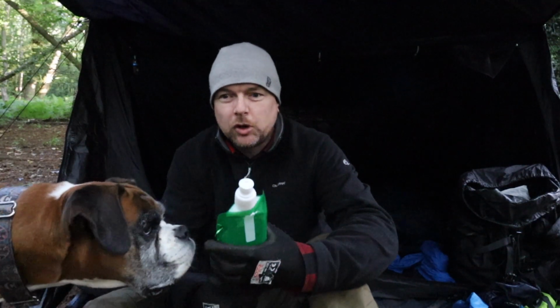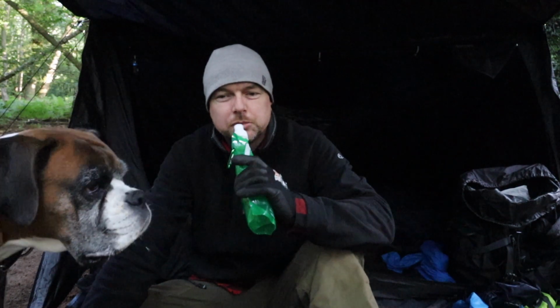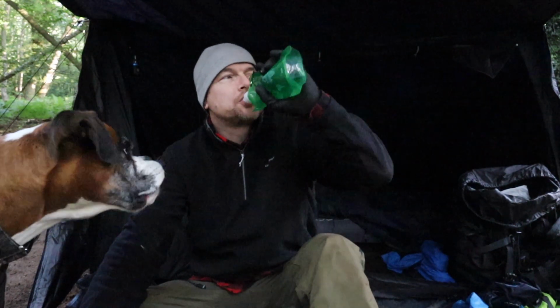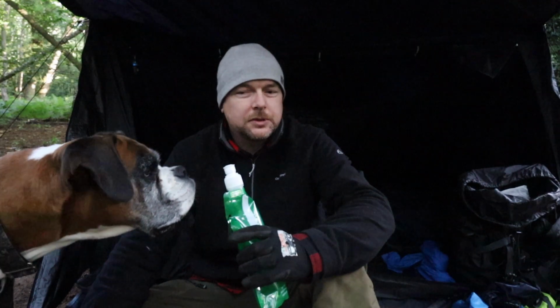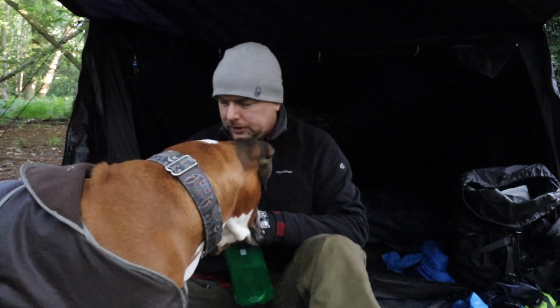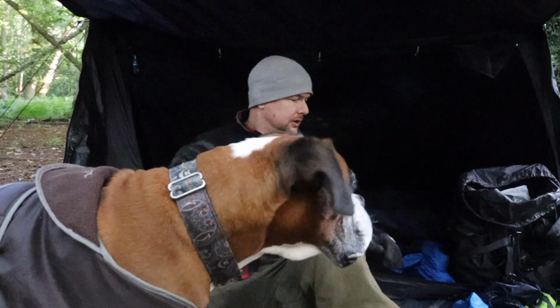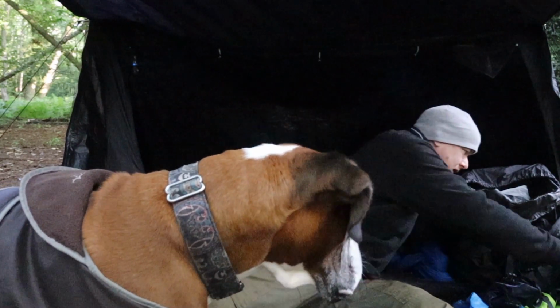Can't be bothered to build a pot hanger or anything. Hopefully just wedging that pot in the side will be enough just to bring it to the boil. That's all I need. I'll do some cowboy coffee in there. I boiled enough water so I can make up some porridge and a drink, Tink. And then I'll stick coffee in the rest of it.